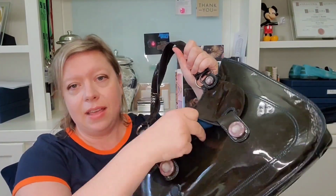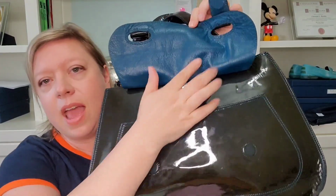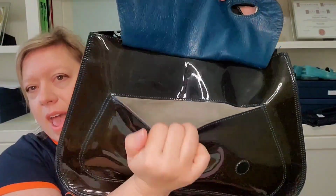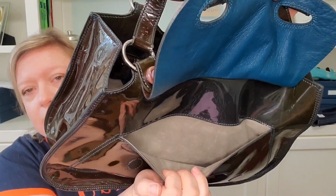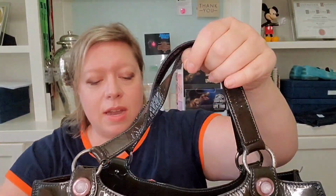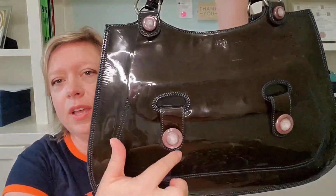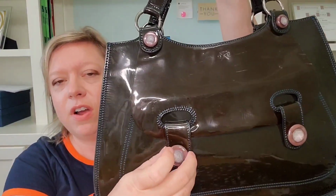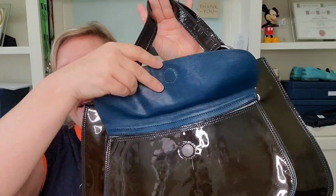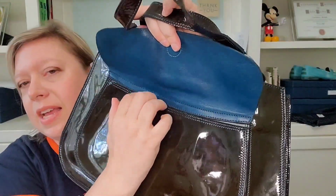These are magnetic here. And look at that beautiful blue leather on the inside. And then you've got these huge slip pockets on the outside here, and it's suede, like a tan suede. The other side has the same thing. They're a little bit different on each side as far as the closure. We get another large pocket with that blue leather, and then the tan suede.